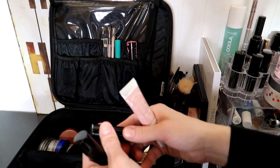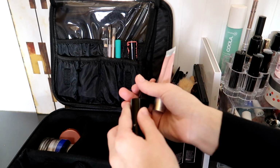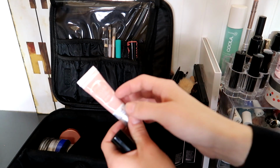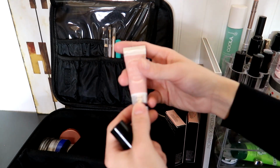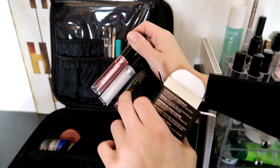So I'm going to bring actually two Mary Kay lipsticks. One is more of a berry tone, one is more of just a brown tone. So I'm definitely going to bring these two because it's fall time. And I'm also going to bring my Fresh Sugar Cream lip treatment. This way, if I just need something to quickly throw on or something to hydrate my lips, this will work very, very well.